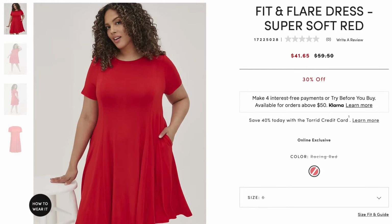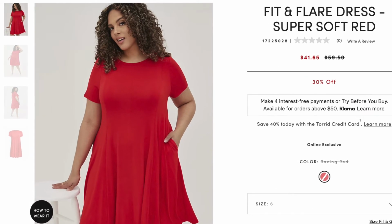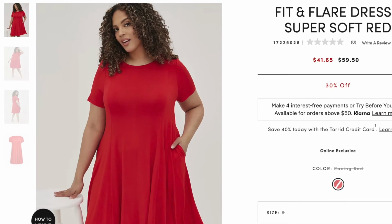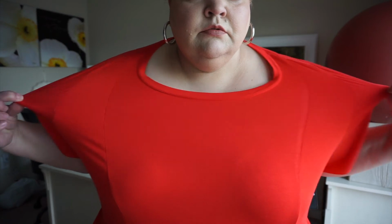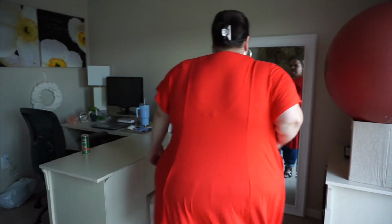The next item is another dress that is a Torrid staple. This is the Fit and Flare dress in the super soft fabric. The color is red, and it is in fact a very vibrant, very bright, classic cherry red with a modest sleeve, a crew neckline. It's definitely a Fit and Flare as opposed to a skater dress because there's no waist seam. It just dips in and flares back out over the lower body. For a pear-shaped woman, this is a godsend and is very much what you might consider traditionally flattering.